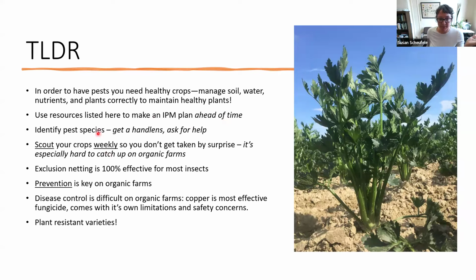Make sure you identify the pests correctly. I recommend getting a hand lens and then reaching out to us. You can send us a picture, and we can help you decide, like, oh, you really should submit a sample. Sometimes we can come out to the farm and take a look. So get in touch. Keep a close eye on things, especially on an organic farm. It's really hard to catch up if your plants are covered in aphids. Your biocontrols are going to have a hard time getting that under control before you're seeing a lot of yield loss or quality loss.